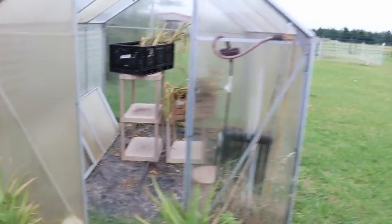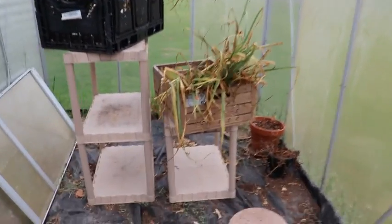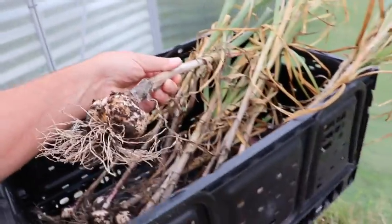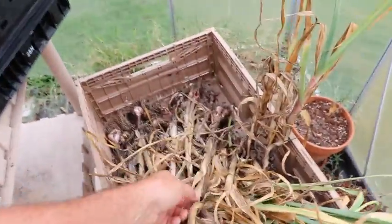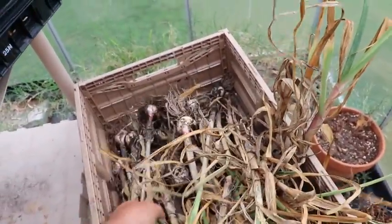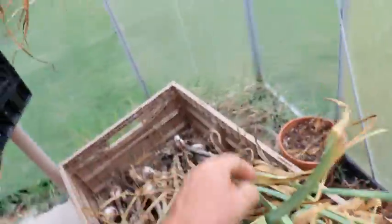We also have this little greenhouse. We normally keep our potted plants and things in there over the winter, but yesterday afternoon we harvested all of the garlic out of the kitchen garden, and it needs to dry out. All the plants and things need to dry. So we're going to keep it in here where it's nice and dry and nice and hot, and hopefully get these guys to dry out well so we can preserve them. But yeah, some nice looking garlic, it turned out well this year.